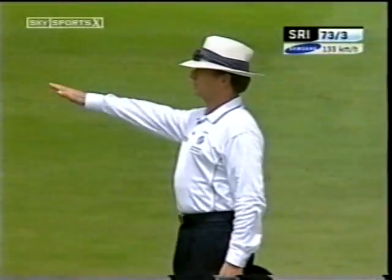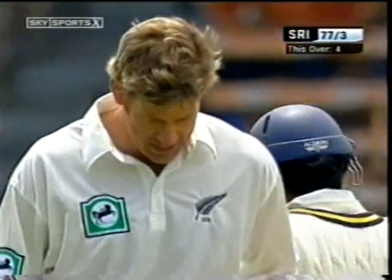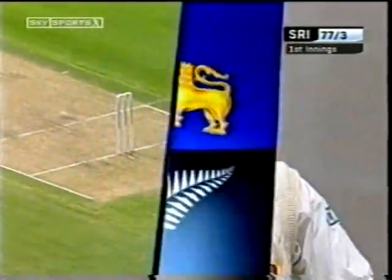That's a better shot. That's a much more forceful blow for 4, and certainly Kapugedara was in charge of that one. That'll make him feel a lot better. He's been in all sorts of trouble through this innings, but when a bad ball comes along, he's put it away. Too short. Not any real pace from Oram. Well put away for a boundary.